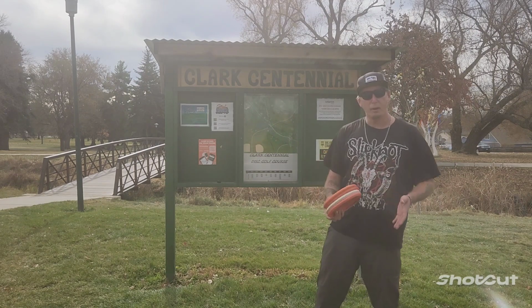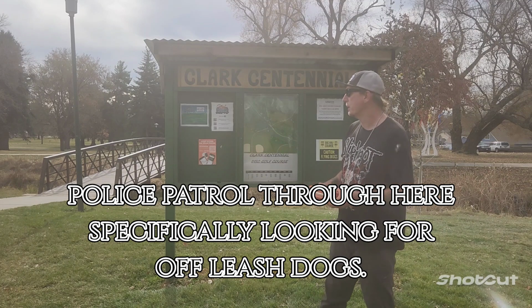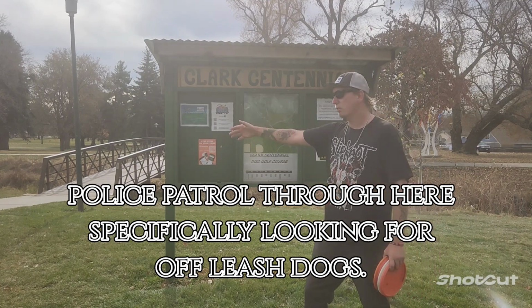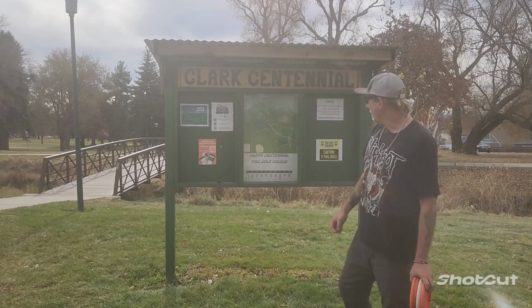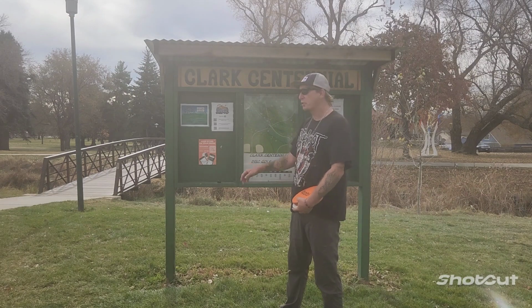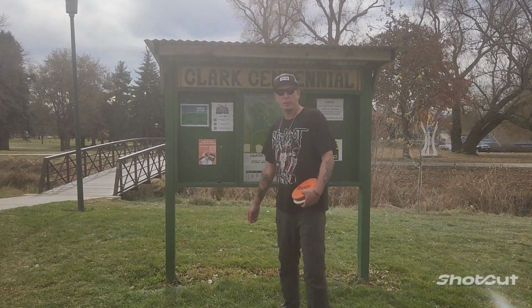A lot of walkers out here just casually walking through. We tee off from the sidewalk, so that can be an occasional issue. Don't be throwing on people and stuff, of course. But yeah, it's not in the hardest positions right now. Some of them are shorter, so we're gonna see how we do.